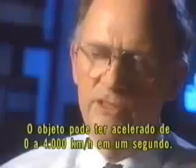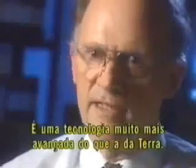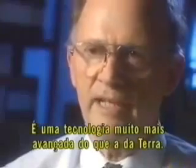If the object is as close as 10 miles, it went from 0 to 2,500 miles an hour in 1 second. That's an acceleration of more than 100 Gs, which would kill a human pilot. And the technology we're looking at is just quantum leaps beyond anything we have on the Earth.